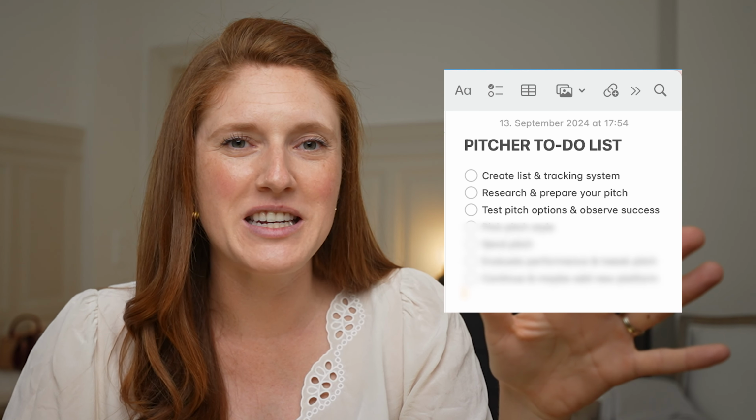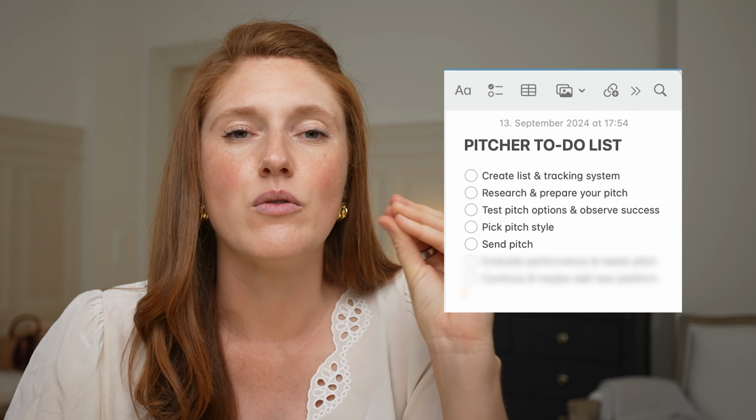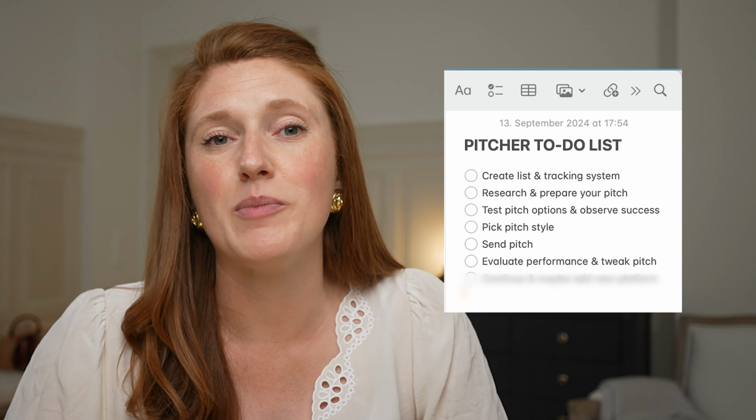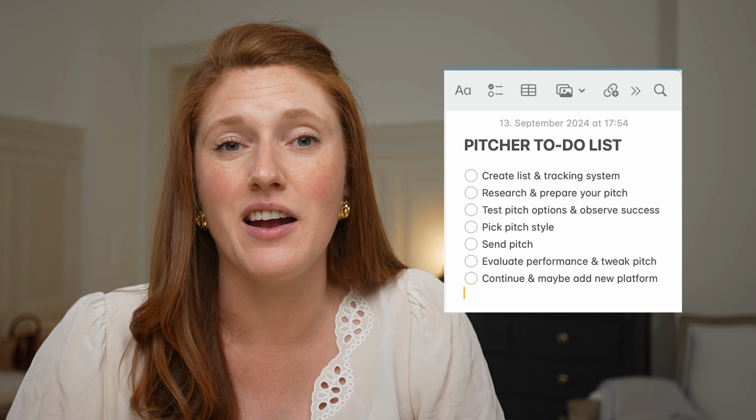Okay, so to finish the implementation steps, you want to pick your pitch style and send it. A lot of them. Remember, it's a numbers game. Then review, evaluate the performance, and tweak your future pitches accordingly. Continue your pitching, and if you run out of people, start utilizing another platform.